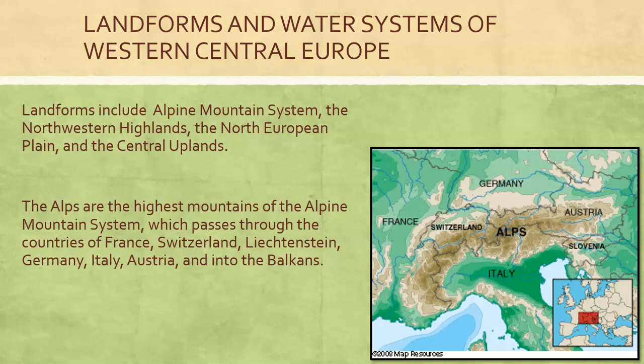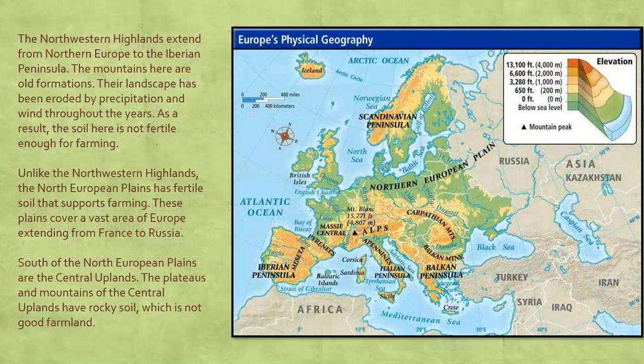Landforms include the Alpine mountain system, the Northwestern Highlands, the North European Plain, and the Central Uplands. The Alpine system, which contains most of Europe's high, rugged mountain ranges, dominates southern Europe. The Great European Plain stretches from west to east, spanning the entire length of the continent.